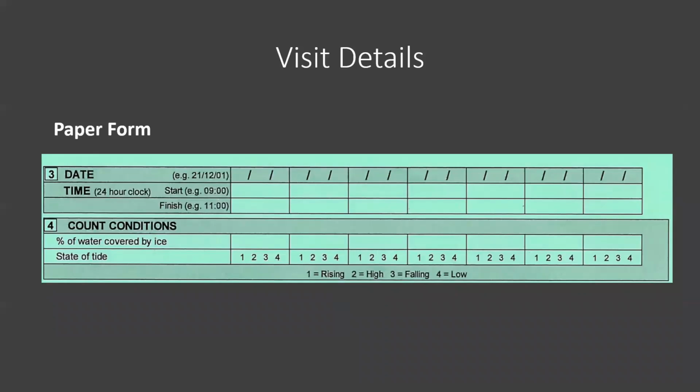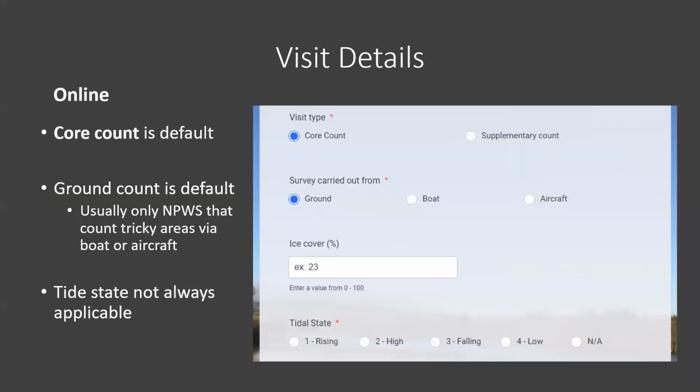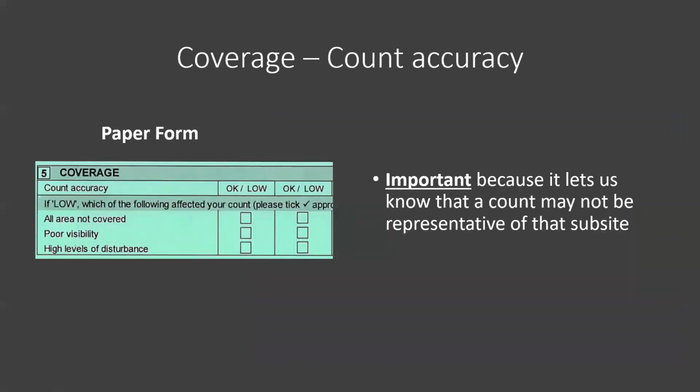Other visit details then, like date, time, count conditions. For the paper forms, you can put the 7 of those in all at once. The more legible, the better. And for visit details, on the online system, a lot of them will be default. So you have core counts and supplementary counts. I'll walk you through supplementaries later. But core is the default, because that's what all of your monthly counts will be. Ground is also default, because most people are unlikely to be counting by boat, and none of you are likely to be counting by aircraft. These are specific aerial surveys, just carried out by NPWS. And then, tide state's not always applicable, of course. So if you're at an inland site, you can just mark this as NA.